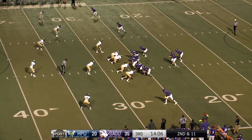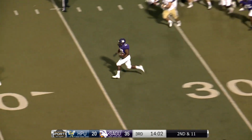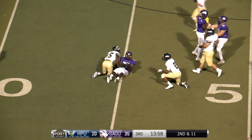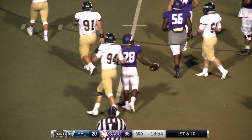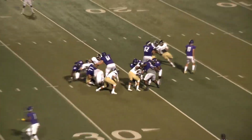Collins in the shotgun with Lowry to his right again. He's going to hand it off to Lowry again. He bounces it to the outside. He's got room. Look out, J.P. Lowry rumbling down past the 50, down to the 45-yard line as he bounced it outside and turned on the jets. And does such a good job directing traffic to Dotson here.